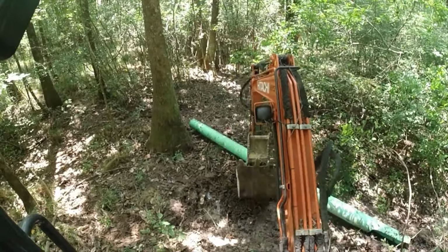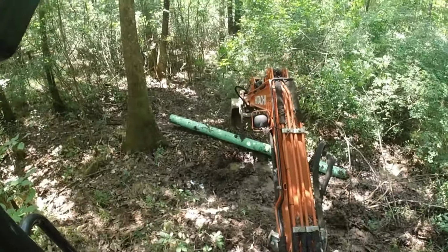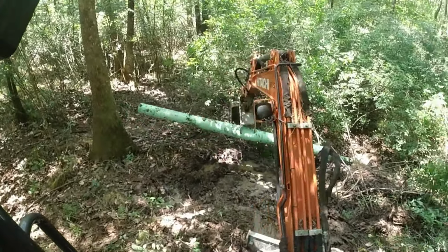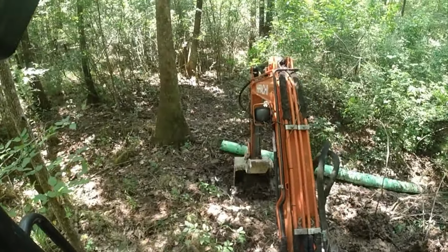So I bought all four pieces for $100, which was a bargain. And I have a feeling that he would have just given them to me. But no complaints. If I can get four joints of pipe for $100, that's a deal.